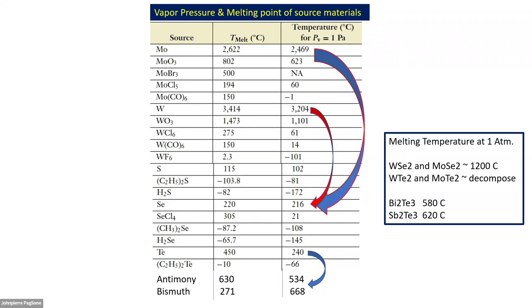On the other hand, for this here, the melting points are 1200 degrees. So you need about 700 to 800 degrees C to grow tungsten ditelluride. And at 700 degrees C, you put your substrate at 700 degrees C, the tellurium refuses to stick because it's at very high vapor pressure. It's simply pumped out of the system. So that's the main challenge in making these ditellurides, disulfides, and diselenides, okay?